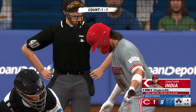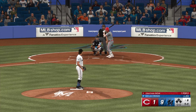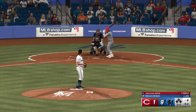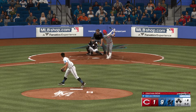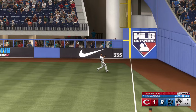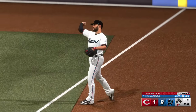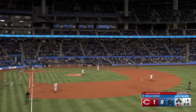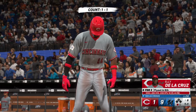And welcome back to the ballpark. Ready to begin the eighth. And here's the first baseman, Jonathan India. The 1-1. This one in the air, right field. Wall sizes this one up. No trouble here. Puts it away for the out. One down. Up next in Cincinnati, the shortstop, Elly De La Cruz.